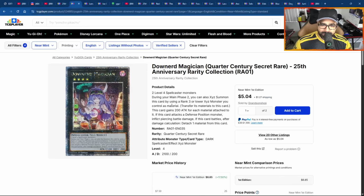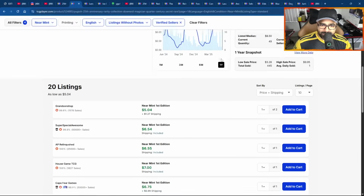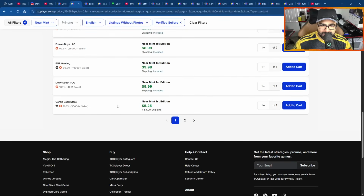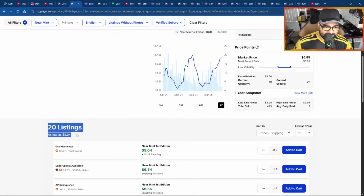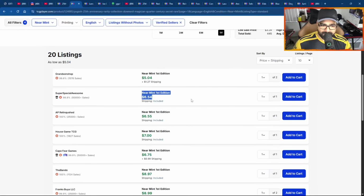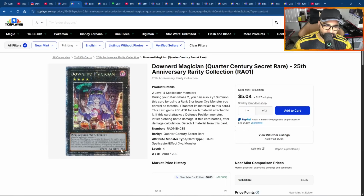We have Downerd Magician, quarter century secret rare. The card was $5, spiking up to 6-7s, and here we are at around 6.50. Quickly goes to 7s, and at the bottom of the page towards double digits. Literally, it happens quickly, guys. So 2 pages only. If you need this quarter century secret rare, 20 listings right there. Don't let this 6.50 be up 35% towards 10s with low listings. If you want it in this specific rarity, no better time to pick it up before eventually the card becomes a double-digit card.